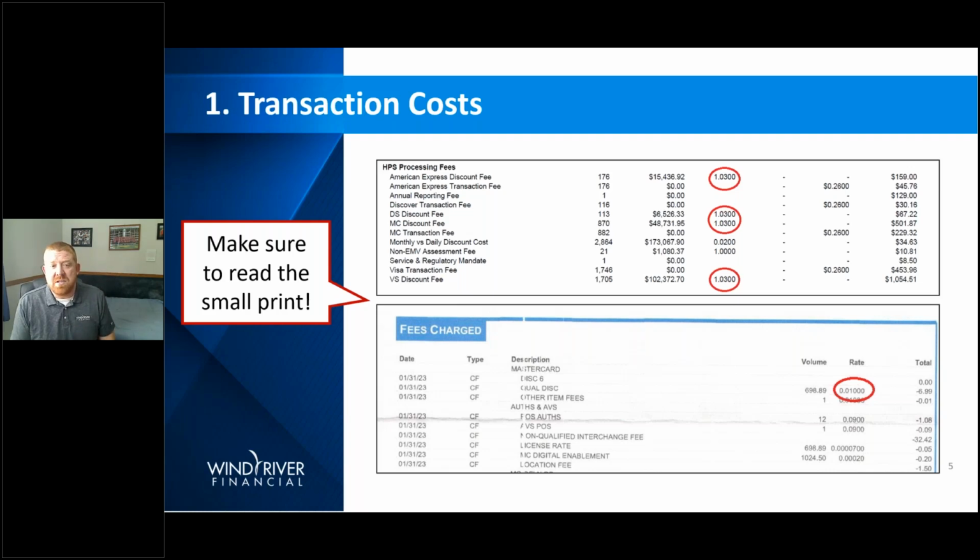I wanted to show these two sample statements as well. You can see the circles that we have here, the 1.03 and the 0.01. The numbers look completely different, but really that's the same rate. On the top it is 1.03%, and on the bottom it is 0.01 basis point, or the number. So it's 103 basis points or 100 basis points. The number on the top looks a lot bigger than the number on the bottom, but it really comes out to the same thing.